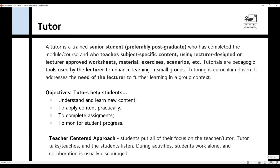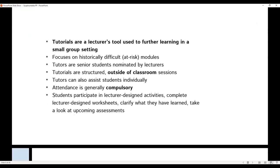Now the tutor program is very much teacher-centered or lecturer-centered, where the students put all of their focus on the teacher or tutor. The tutor talks or teaches and the students listen. During activities, students work alone and collaboration is usually discouraged. Tutorials are lecturers' tools used to further learning in small groups, and also focus on at-risk modules. Tutorials are structured outside of classrooms, same as the SI sessions. Attendance is compulsory, very important, and students participate in lecturer-designed activities, as I already mentioned.